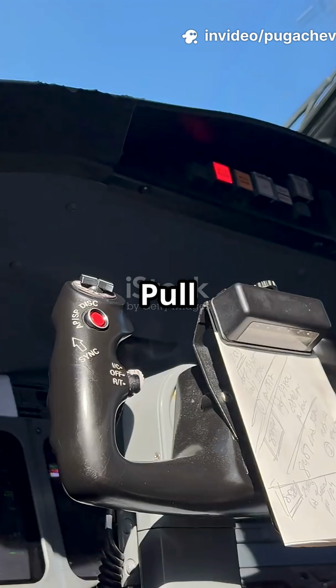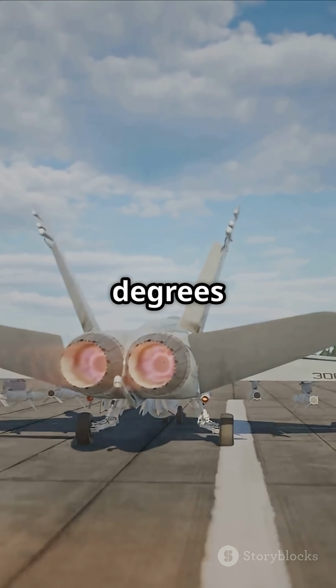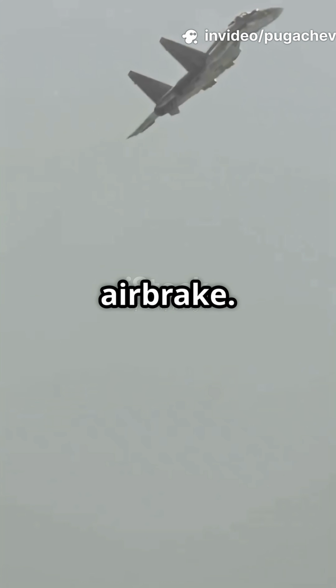Step 3. Pull back on the stick, fast. This is where the magic happens. The nose pitches up to about 120 degrees, sometimes even more. The tail drops, but the jet keeps sliding forward due to inertia. For a second or two, you're basically a flying air brake.